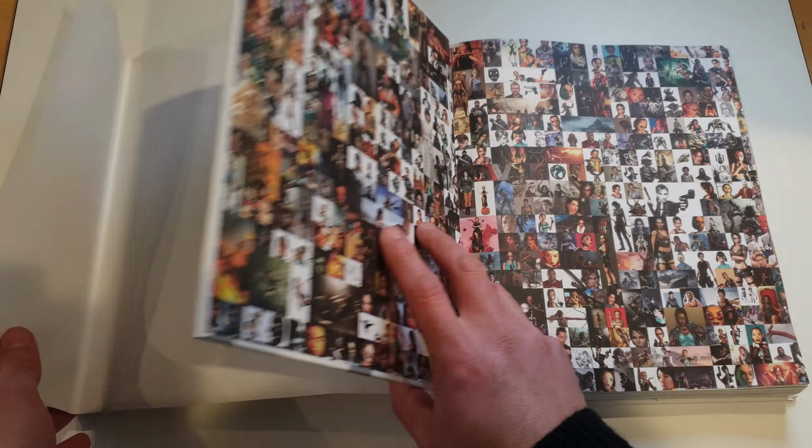In 1996, Tomb Raider and its groundbreaking protagonist, Lara Croft, changed the landscape of gaming forever. Over the past 20 years, the franchise has continually innovated and reinvented itself, thrilling fans and creating a community unlike any other. Inside these pages, yeah, okay, yada yada.